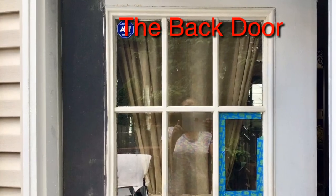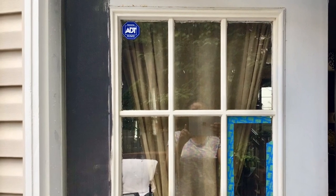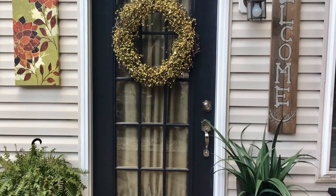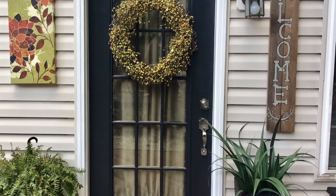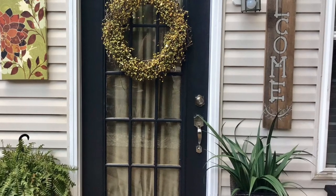The front door was originally white, and I find that it's something so elegant about a black door. So I had some extra paint from the front door, so I painted this back door black, and I love the way it turned out.